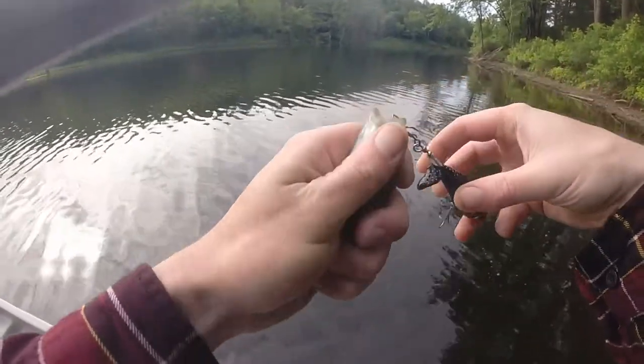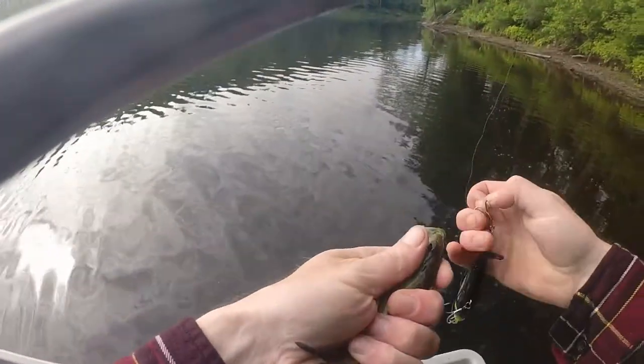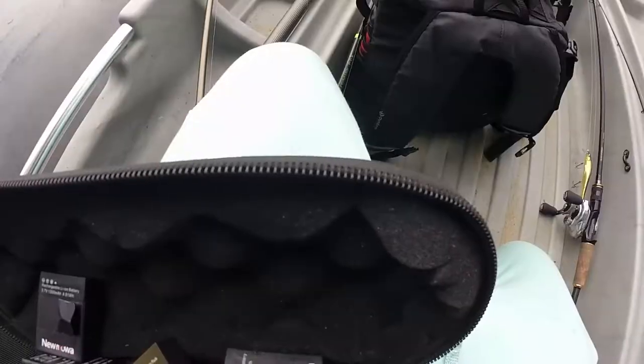Really? Look how tiny this smallie is. It's probably born last year.